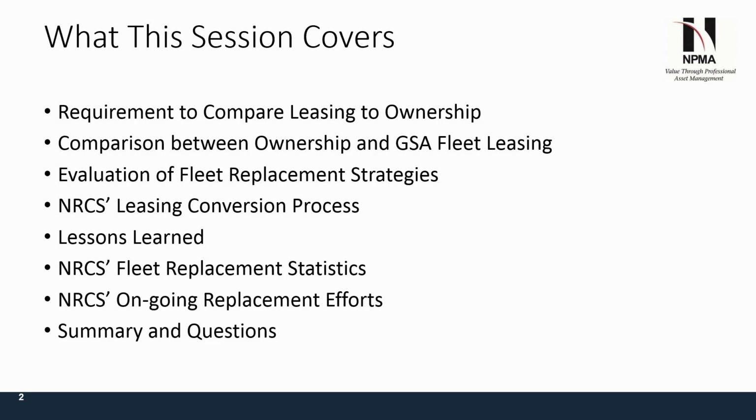Talk about some of the evaluation of some of the fleet replacement strategies that we looked at in the NRCS. And then we'll get into some of the specifics of our own leasing conversion that we went through over the last year or so. Talk about our process. We'll talk about some of the lessons learned, share with you some of our fleet stats, and then also just go over some of our ongoing replacement efforts for this year, and then we'll end with a summary and some questions.